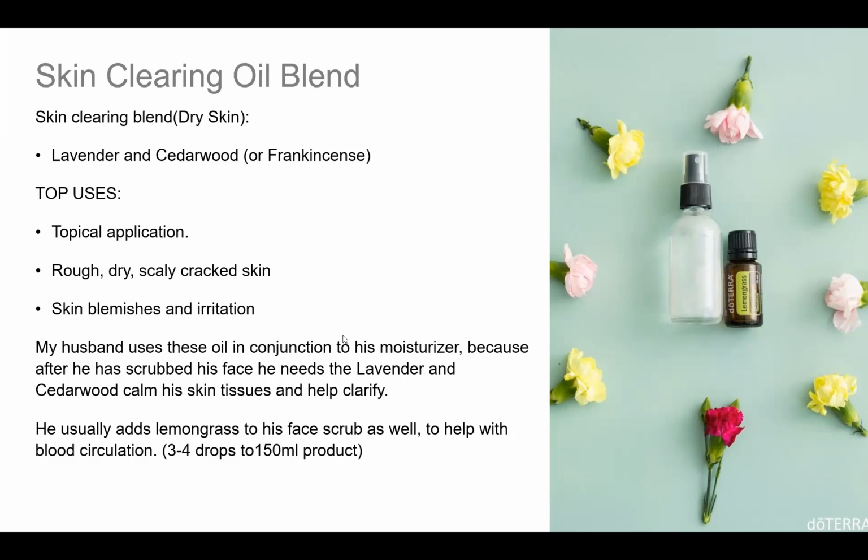My husband actually uses both of these oils in his moisturizer as well. After he scrubs his face, he likes to add the lavender and cedarwood to help calm his skin down and just remove that irritation like redness.